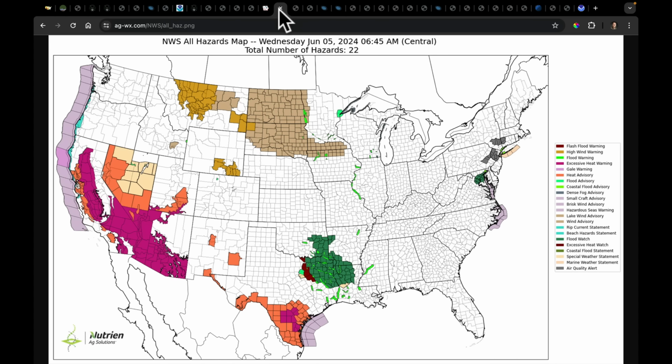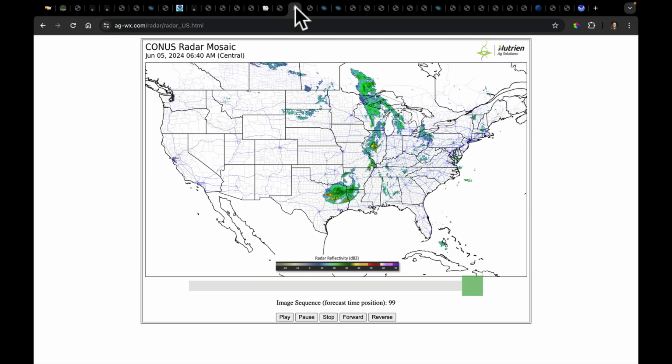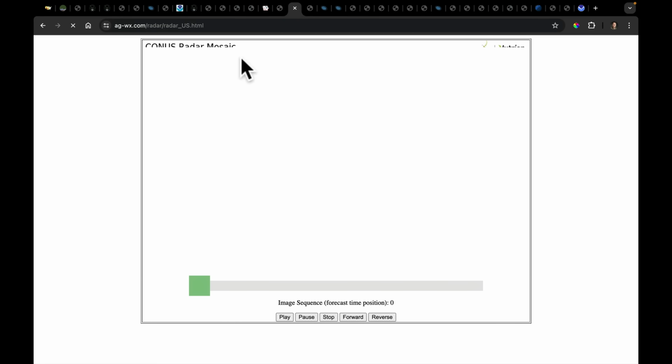So at 6:45 this morning, this is what our all hazards map looked like. A lot of wind issues across the northern plains getting back into Montana. Same thing throughout parts of the Great Basin. The excessive heat watches and warnings are still in place across the west and south. And here's the flooding this morning from the complex of storms that's rolled through.